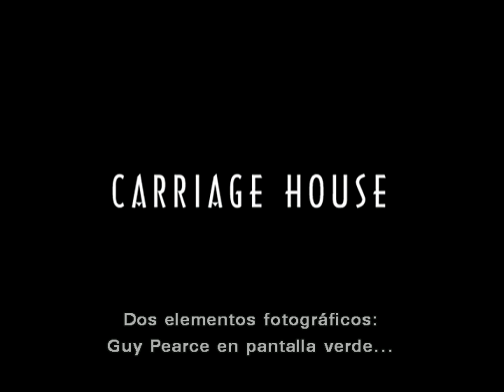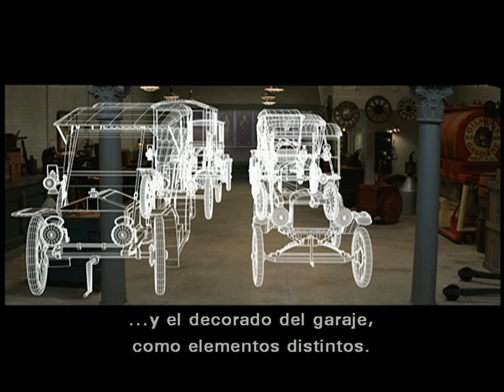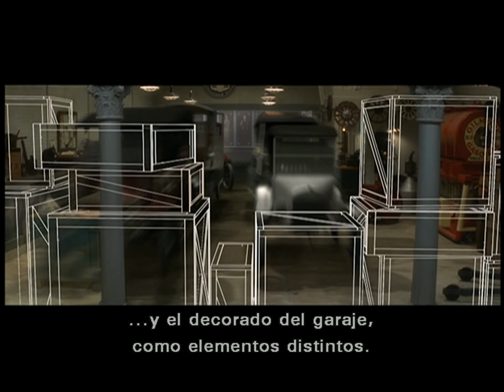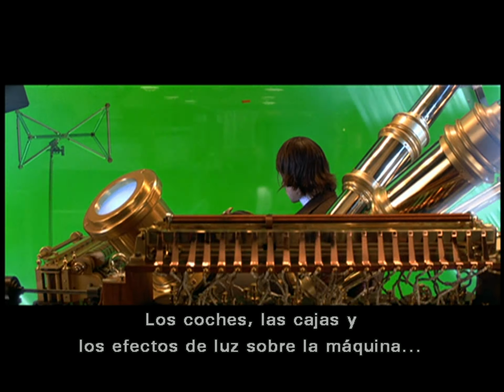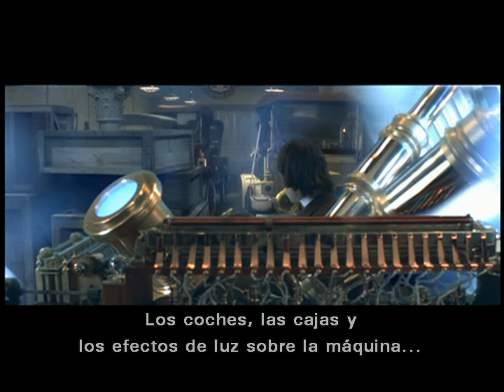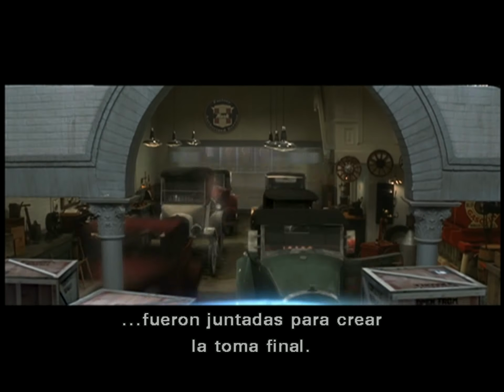Here we had two photographic elements, Guy Pearce on green screen and then the garage set, as separate elements. All of the contents of the garage are digital. The cars and the boxes and all of the light effects on the time machine all married together to create the finished shot.